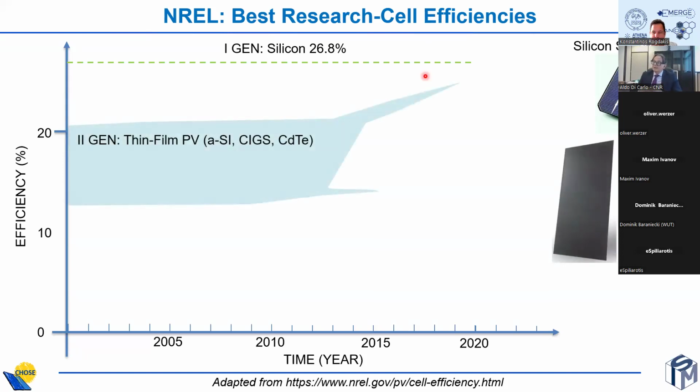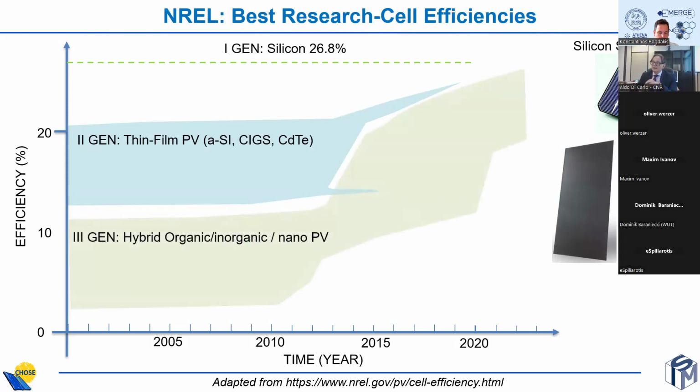The second generation is the very well established thin film technology. It's not really the new generation, but it's something different compared to silicon. For example, amorphous silicon, which is not used too much nowadays, but the other two, CIGS and cadmium telluride thin film photovoltaics, are indeed available on the market. For example, this is a cadmium telluride module, which is quite black, even quite nice, produced by First Solar in the USA. What we call emerging, new generation or third generation photovoltaics is this green shaded area, which is the domain of hybrid organic, inorganic, or nano photovoltaics.